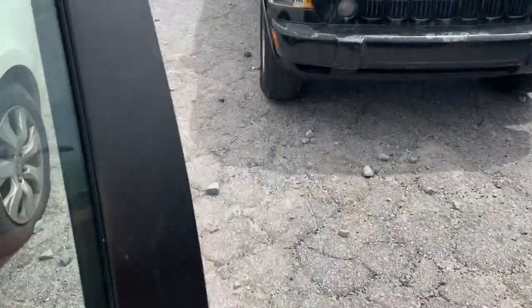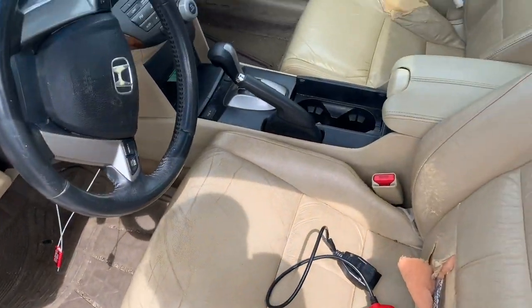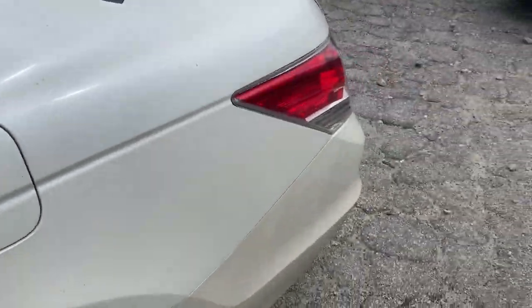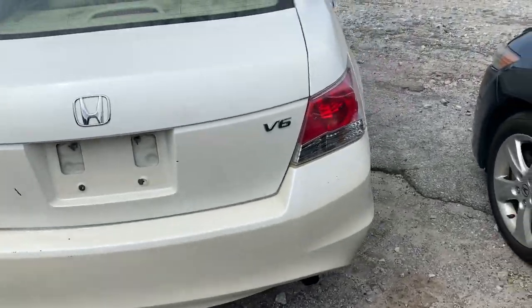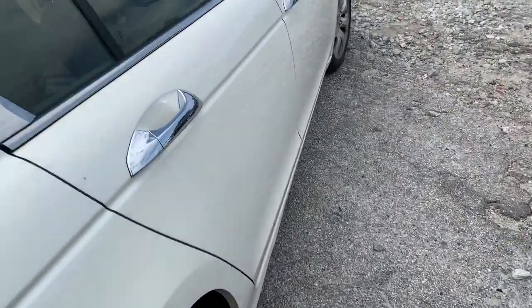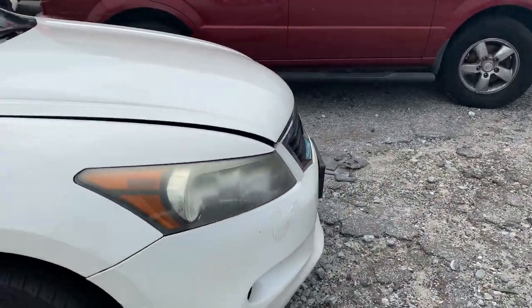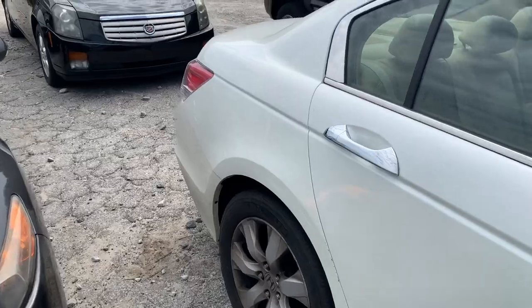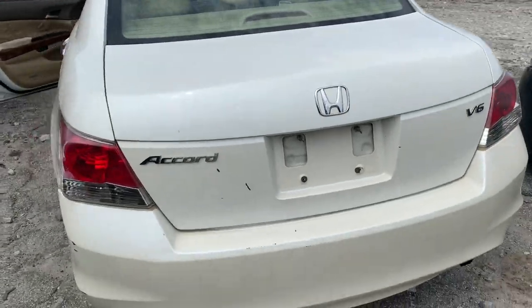Let me look at this car one more time. I got a feeling this car gonna be riding. I think I'm gonna have to crank this one. Yeah, I'm pretty sure this is gonna ride, y'all. It's the V6 though, but it's a Honda. Oh, wait a minute. Hold on. I said 231. No, this got 281. I'm about to crank this.